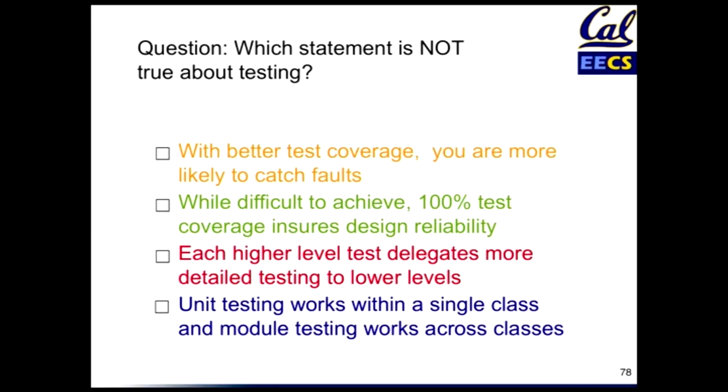The problem with that statement is just because you've tested everything doesn't mean you've tested it well. So it just says you've exercised a path. You may have done some stupid test on it, but you've exercised it. So it's a good goal to get 100% test coverage, but it doesn't tell you how good a test you really have. So you could still have major bugs in your software, even if you have 100% test coverage, and the unit testing and module testing is the right definition.